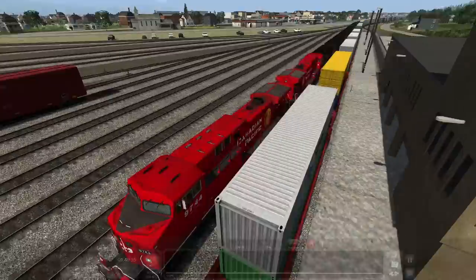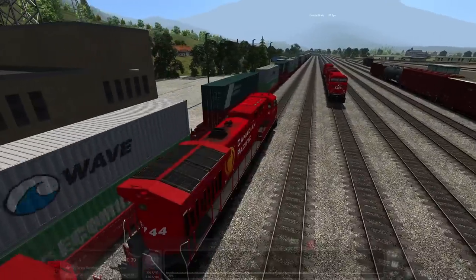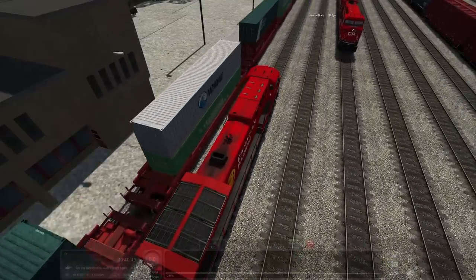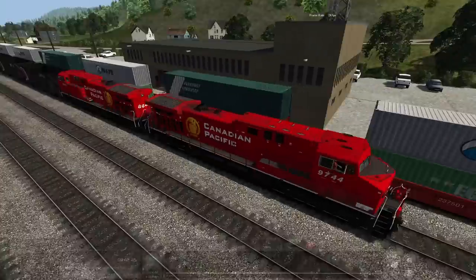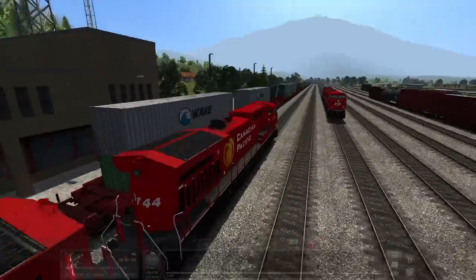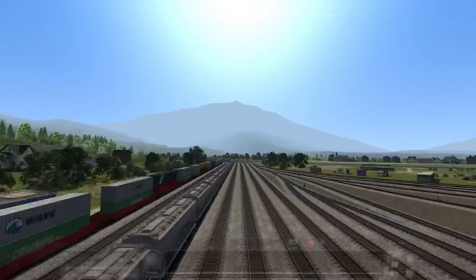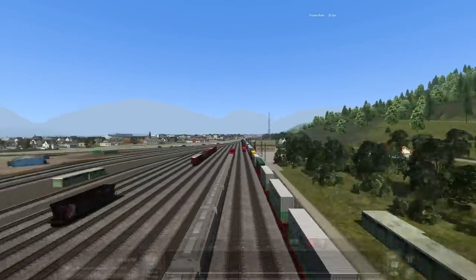But just the smoothness here is astounding. I definitely remember testing, I think this is the Empties East scenario. Yeah, and I distinctly remember testing this thing after I got it, and it sure wasn't this smooth. It's just crazy being able to pan around the yard here with all these Searchlight AC-44s. It's like butter. It is very much like butter.